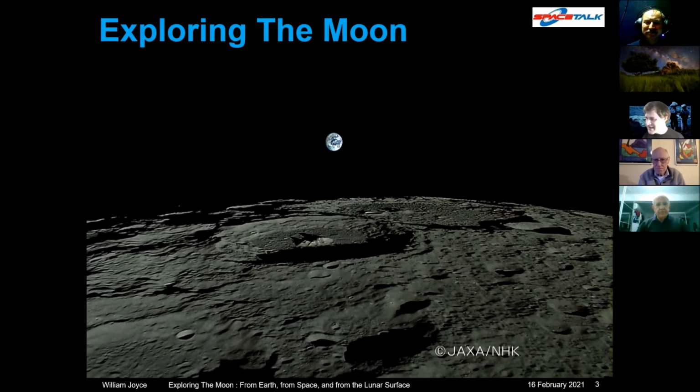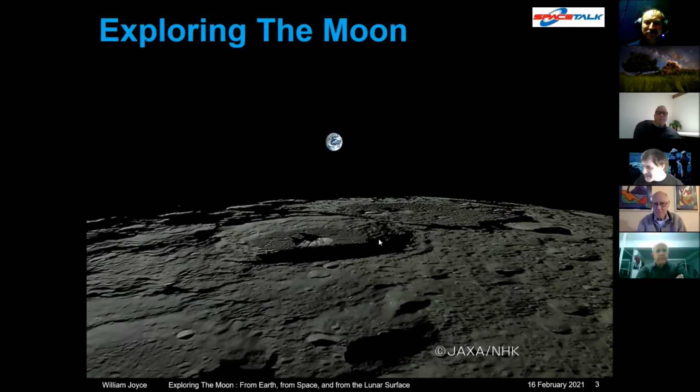There's a nice picture of our home, the Earth. Can you see that little dot in the sky? This was taken by the Japanese Kaguya spacecraft going over one of the lunar poles. That might be the South Pole, it might be the North Pole, I'm not quite sure. So the moon is a long way from the Earth. It's a very mysterious body, and basically a companion to the Earth.